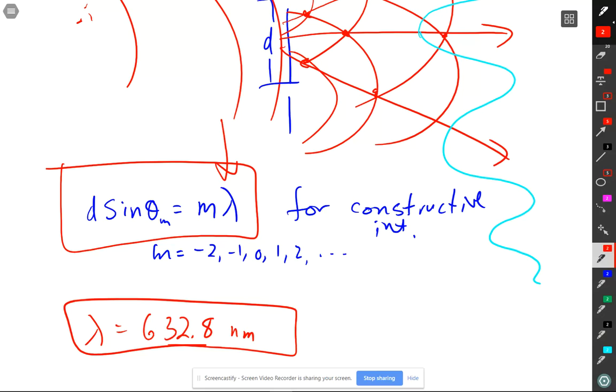Those dark spots are where you have destructive interference. You have destructive interference at just one point if it's 2 slits. That's one point between each bright spot. And so you mostly see the bright spots, and the dark spots are the ones that you can pick out.